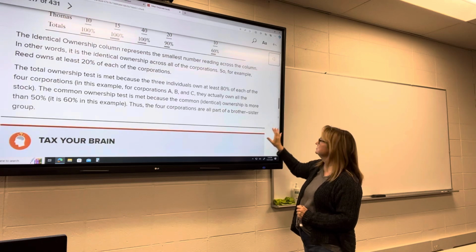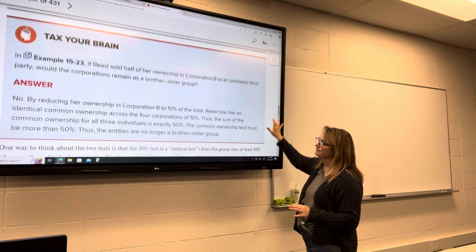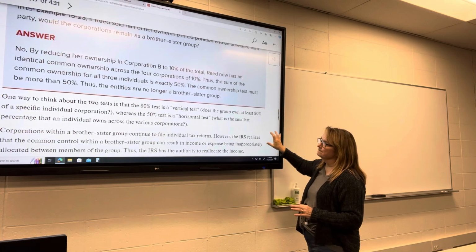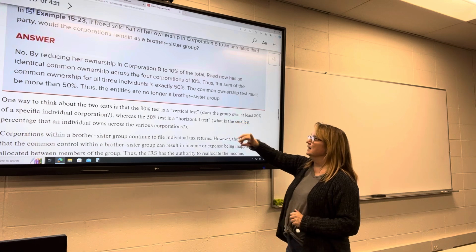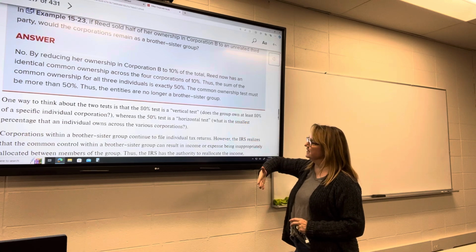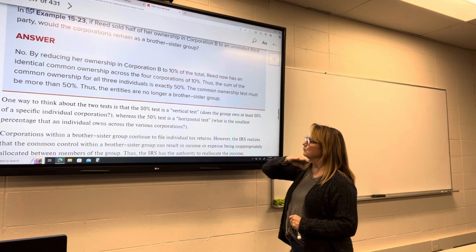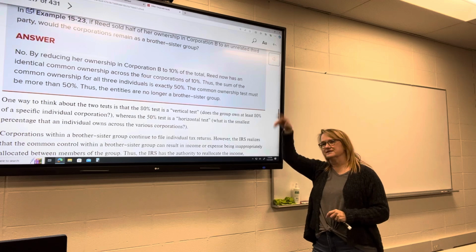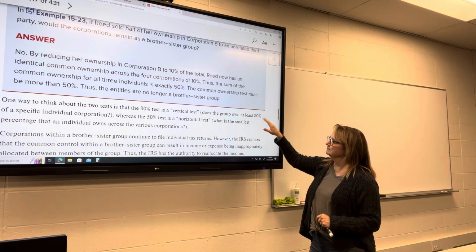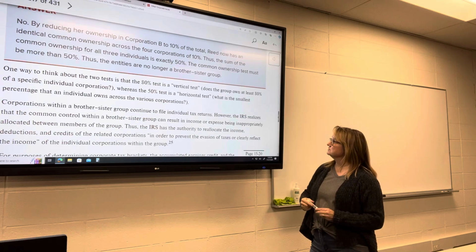So the 4 corporations are all part of a brother-sister group. So you can think of it as they mentioned here. The 80% test is a vertical test, so add all of the ownership up, whereas the 50% test is a horizontal test. It's also a vertical test because then you have to add them all up vertically. So they file individual tax returns.